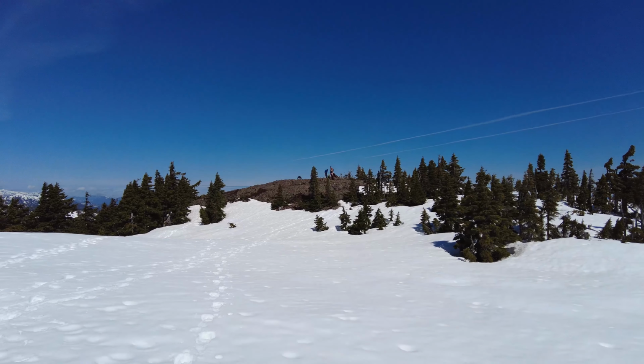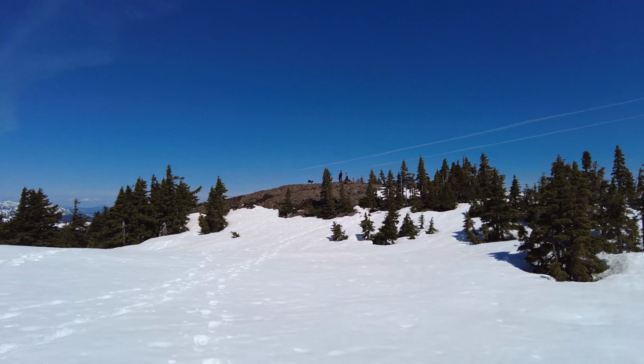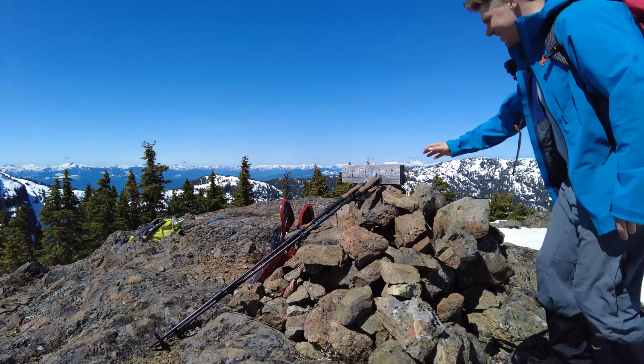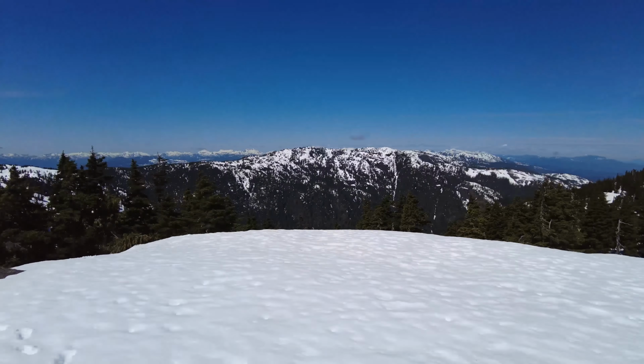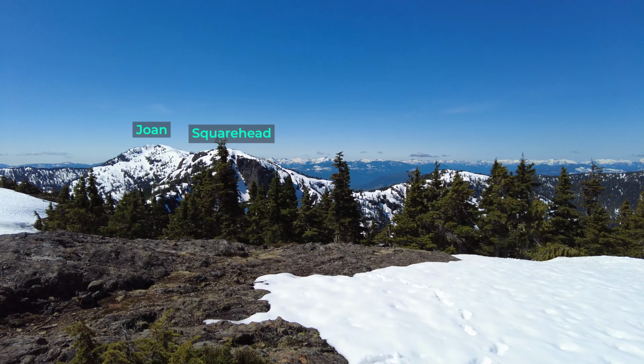So after five full summits, here we have the actual summit of Mount Curran. That's the most unreal sound for a mountaintop. So you look down here at Denman Island, and beside it is Tree Island. I have a video of that if you want to check that out. And our next objective is over here. We got Squarehead and Mount Joan.